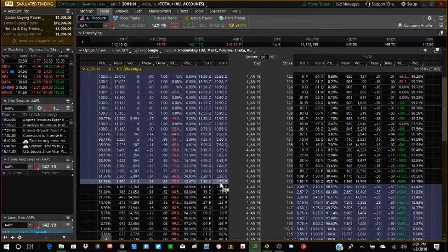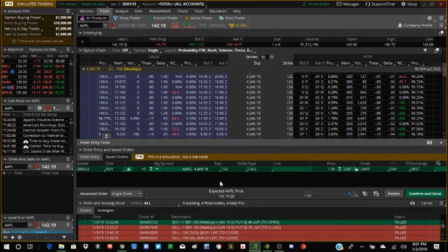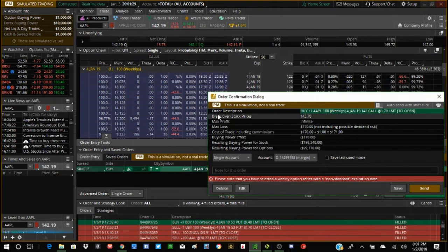If you execute that trade, you're just buying it right there. Just click the buy, $7. This is just a market order, so you're going to buy one contract, confirm and send. And it'll tell you where your break-even price is. Your break-even price is at 143.70. So as long as that stock hits 143.70, you'll at least break even. Anything over that, theoretically, you'll make more money. Like I explained, your max profit is infinite on this.